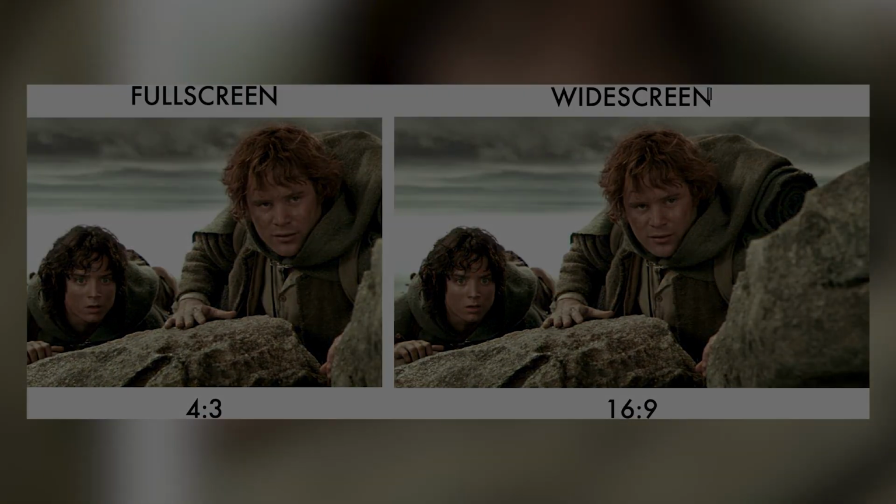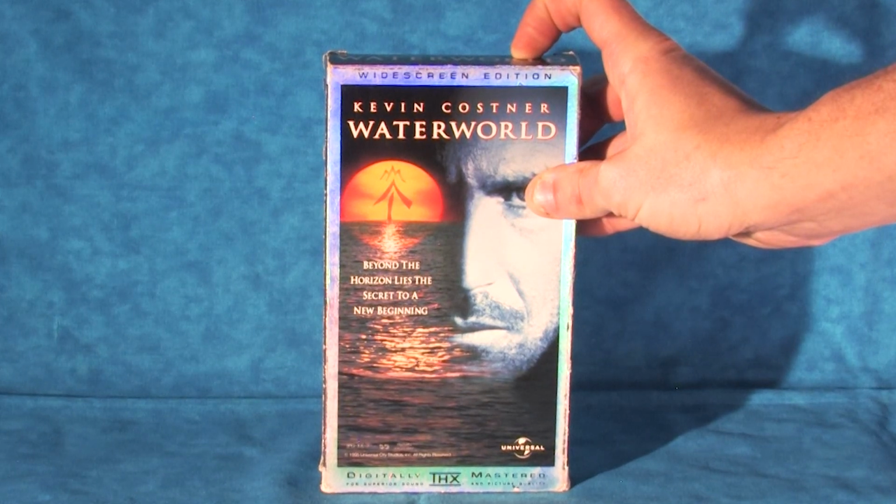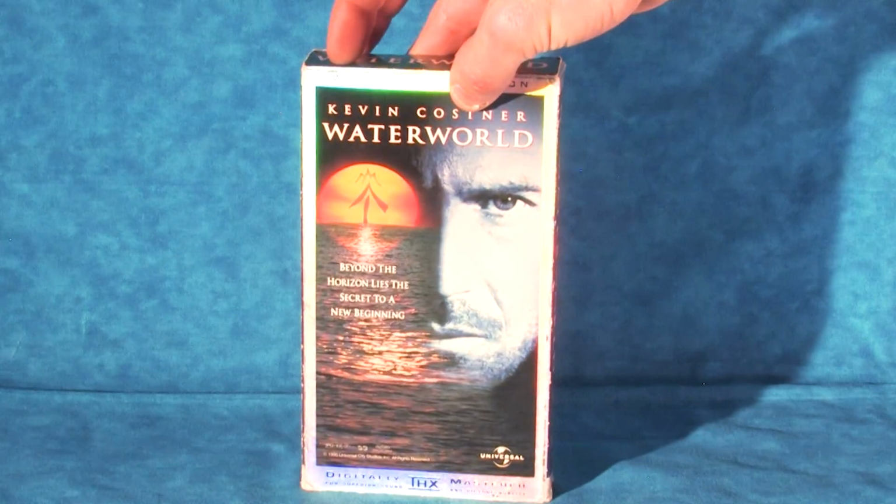But to make up for that, I also own this fancy widescreen edition of Waterworld on VHS released in 1997. It has this shiny border that goes all around the packaging. This release has also been THX digitally remastered for superior sound and picture quality.